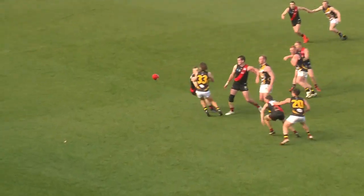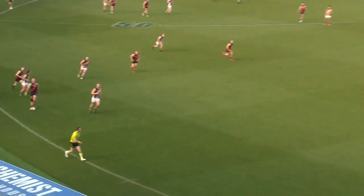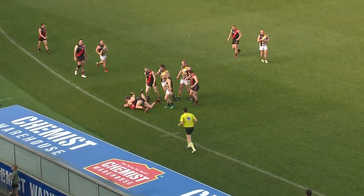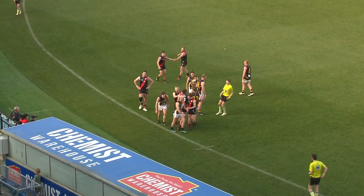Max doesn't think so, but I think it was. At least it made it to the ruckman. Avent, off hands, Bennett. You hear the umpire say play on. He didn't hear it. Bennett thought he'd taken the mark, and the umpire says give it to me. Domsey's done a great job on Bennett today, Macca.